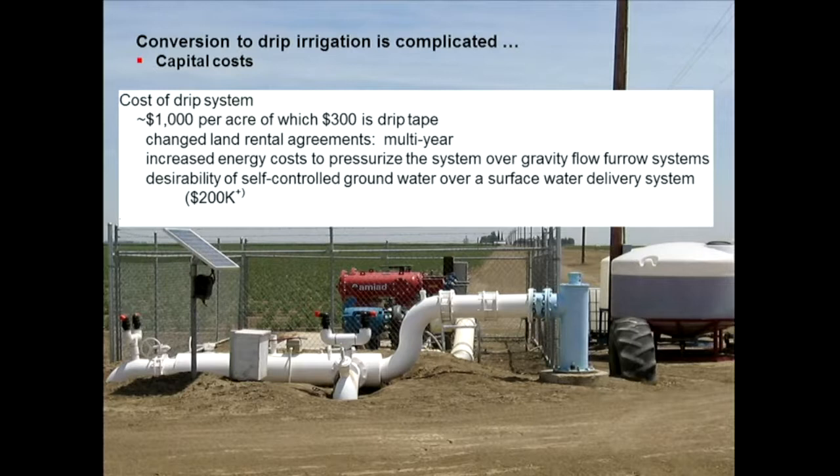And then what it's also done is that for growers, for the most part, even in the Sacramento Valley, with these systems, growers would prefer them to be on groundwater, on a well where they're controlling the on-off switch. But the price of that well is considerable, and some of these are a $200,000 investment into developing a well and having a motor on top of that.